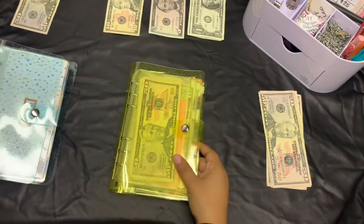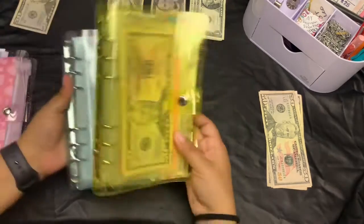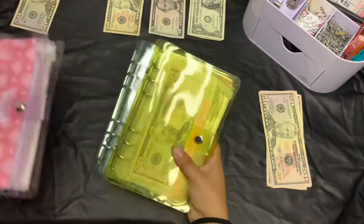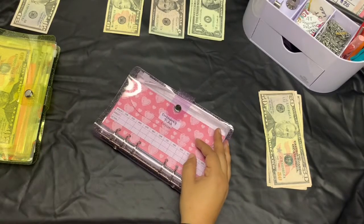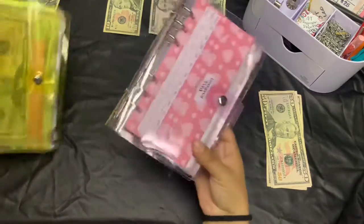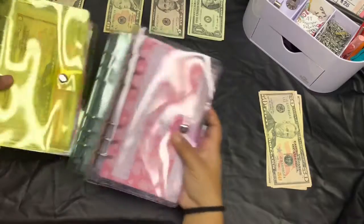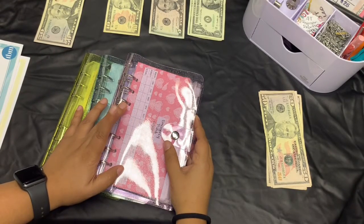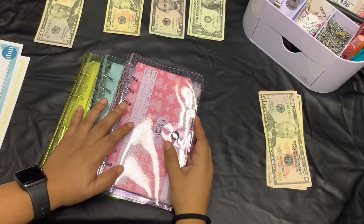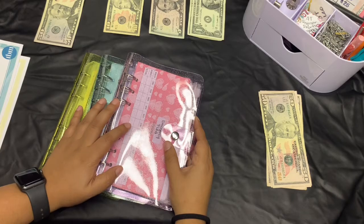Okay, and then our short term isn't getting anything right now. And then our long term, it isn't getting anything either. I forgot. Okay, so my short term and my long term are going to get something until, I believe, Monday or Tuesday. I'm getting some extra cash today.